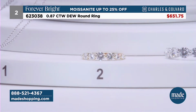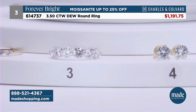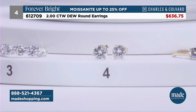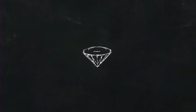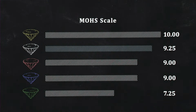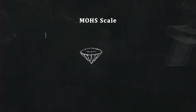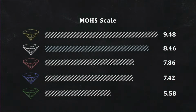Now the thing about moissanite is moissanite on a scale. There's a scale called the Mohs scale. It's such a beautiful scale, by the way. It shows the different gemstones. It shows the hardness, the durability, scratch resistance. So you're looking at this right now. On a scale, diamond is a 10. Right underneath it, 9.25, and above, moissanite. But the thing about moissanite is moissanite's really neat because it's doubly refractive. What that means is when light shines through it and hits, guess what happens?